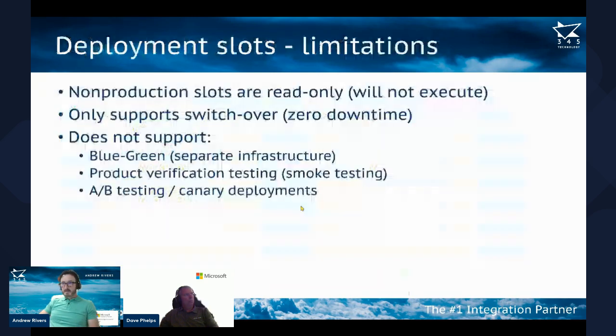I mean, there are some limitations. The non-production slots are read-only. They don't execute. They don't get traffic routed to them. They only support switchover. So they don't do blue-green, which would be separate infrastructure. They can't allow you to do product verification or smoke test it before it goes live, and it doesn't allow you to route certain proportions of your traffic to each of those.